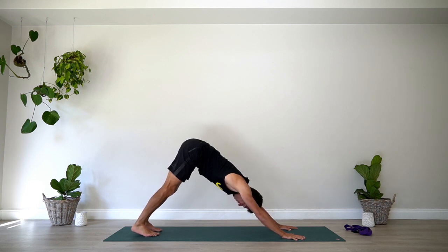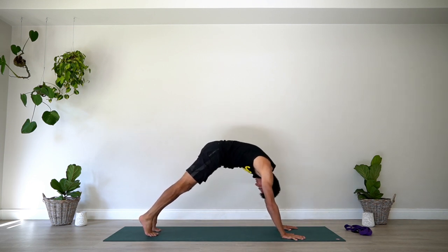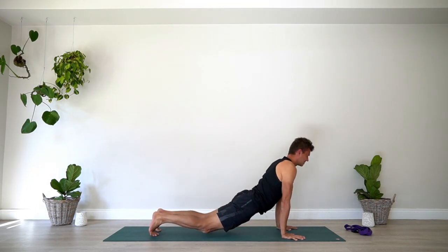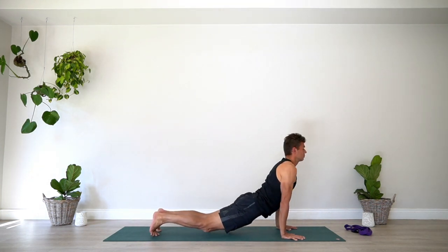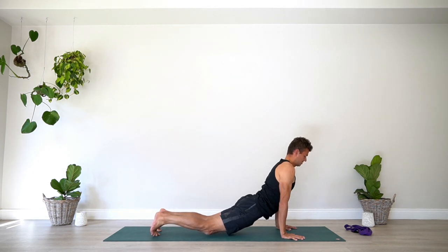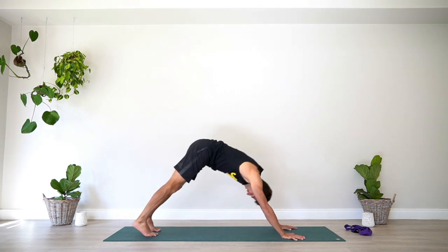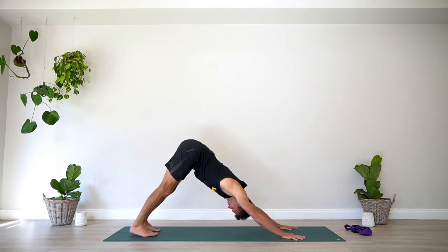So all we're going to do is keep the toes tucked under, round the back to come forward to plank, and then just keep going and soften the hips down while we're still on the toes. So it's like up dog but with the toes tucked under. And then chin to chest, and I'm rounding back, like a spinal roll back to down dog.